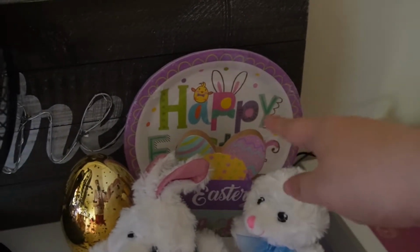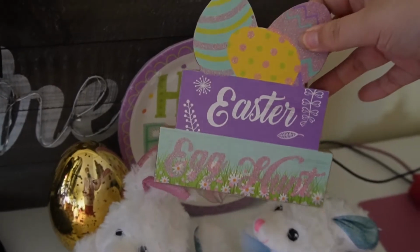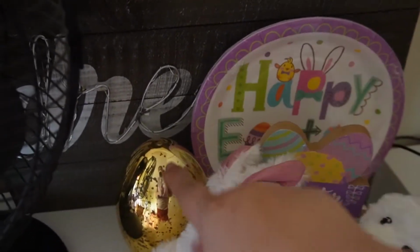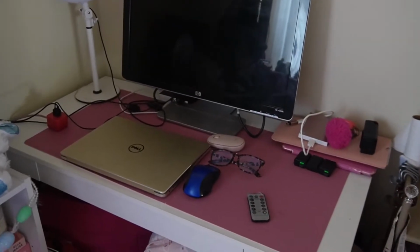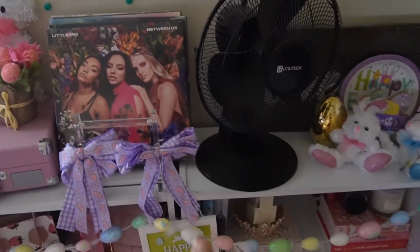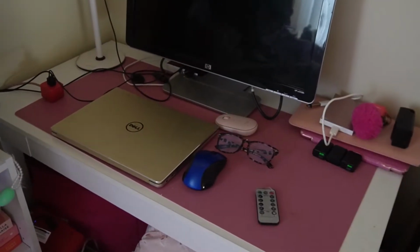I have a Happy Easter plate, and then this sign right here says Easter egg hunt, and we have a golden egg. I mean, I guess I can show my desk. My desk is now in this corner instead of being over here where it previously was. I didn't really do anything with it. It just has my desk essentials.